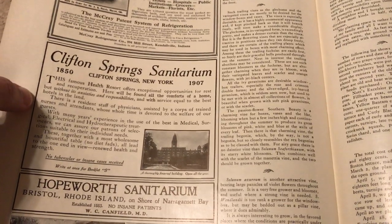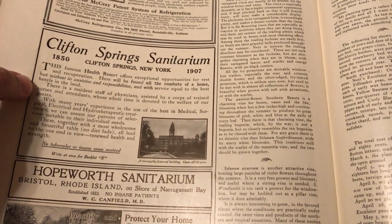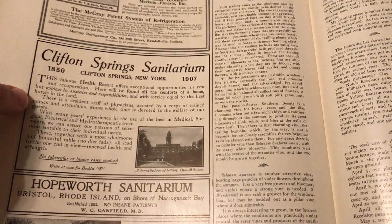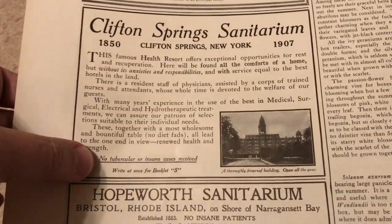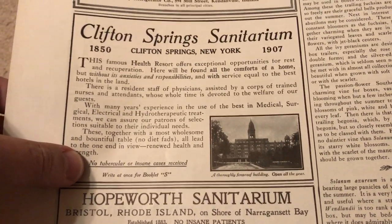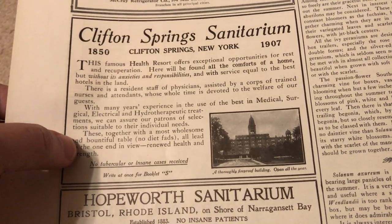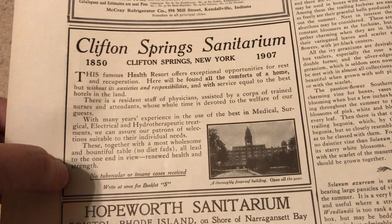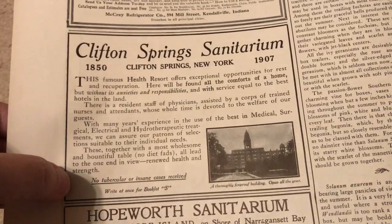Clifton Springs Sanitarium again. That's, yeah, mostly for people with... I take this back. Look what it says right here. No tubercular or insane cases received. So they're offering electrical and hydrotherapeutic treatments. What is it for? These together with the most wholesome and bountiful table, no diet fads, all lead to the one interview, renewed health and strength.